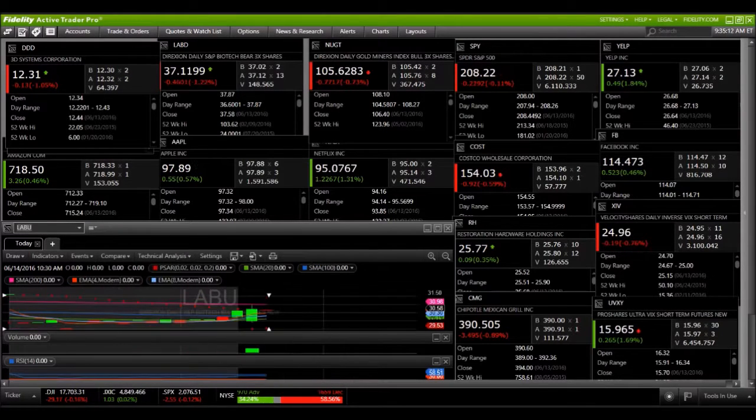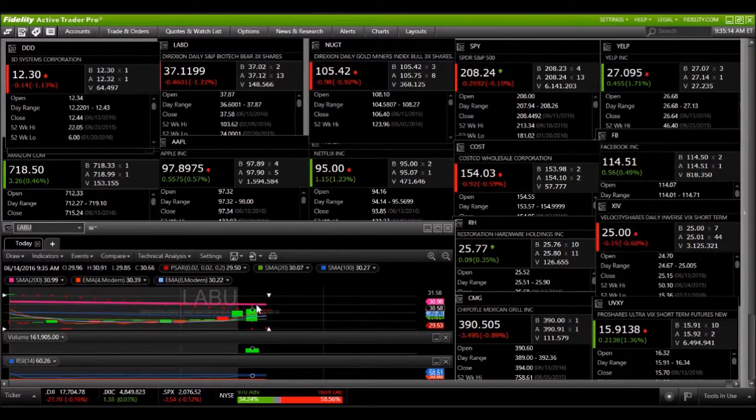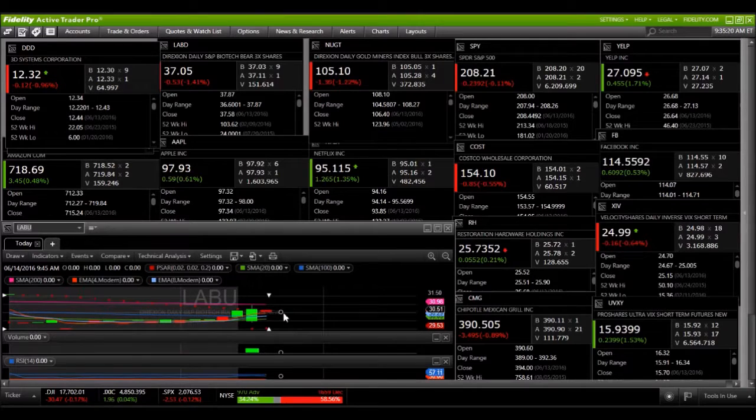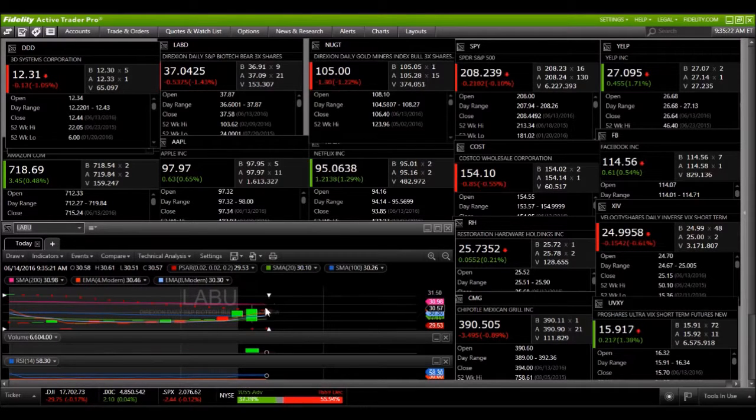So LAVU, we saw a little upside first thing. Rejected from the 200 period resistance, so we're in a channel now. 30.26 support, 30.98 resistance. And bulls obviously want to see that 200 period become support.